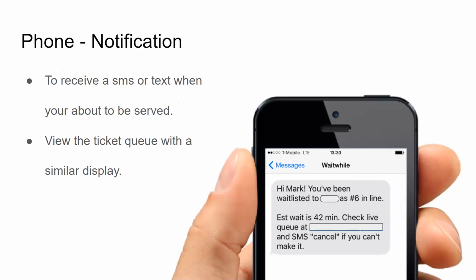Our final improvement is to move toward mobile devices. First and foremost, we want the user to be able to input their phone number and receive a notification via text when their turn in the queue is approaching. Afterward, we plan to make the app able to view the queue and potentially join the queue at the comfort of your own device.